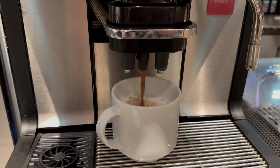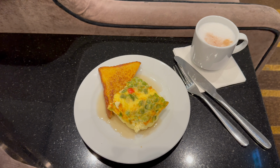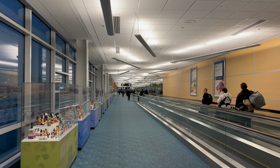This Plaza Premium was quite tiny, but there were enough seatings for the morning rush. I had a quick bite and also a coffee before we headed to the boarding gate. We're now heading to gate C49.